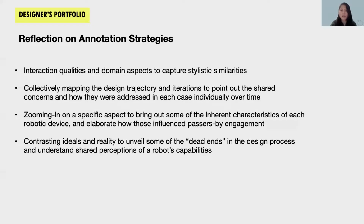Finally, by constructing ideal and reality, we unveil some of the dead ends in the design process and understand our shared perception of the robot's capabilities. It helps reveal some of the challenges when it comes to permanent integration of robots into public spaces.